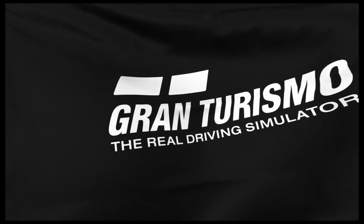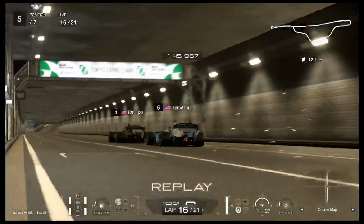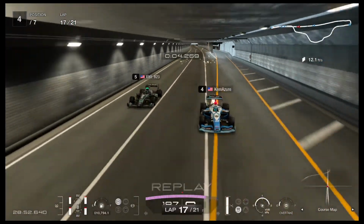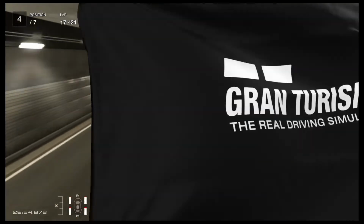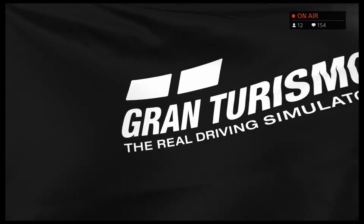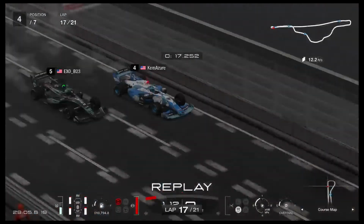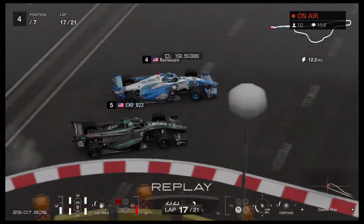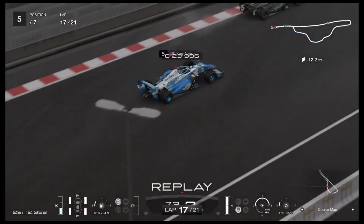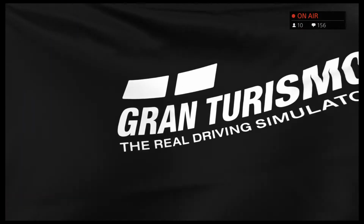Let's see if we can take a look at that pass once again. I know that was actually a really bad time for that, but yep, sure enough, he got the pass done and situated. Let's try to go ahead and get a look at that pass going into the corner now. Okay, yep, so they're side by side going into this corner. B23 is going deep, and he just hooks it on the inside, and he goes for it, but Kemazure did have a little bit of a wiggle there. So that was how B23 did take that spot.